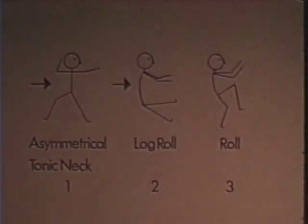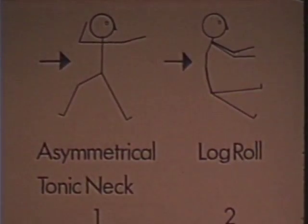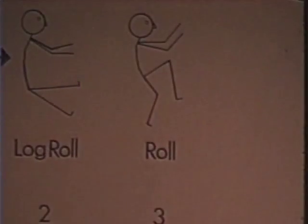In early development, turning the head to one side elicits extension on the side toward which the head is turned. At the same time, the opposite side flexes. This is called the asymmetrical tonic neck reflex and is diagrammed in Figure 1. The presence of this reflex prevents the infant from turning over. When the reflex has been inhibited, turning of the head then results in a log roll of the entire body, as in Figure 2. The body moves in concert, both upper and lower halves as one unit.